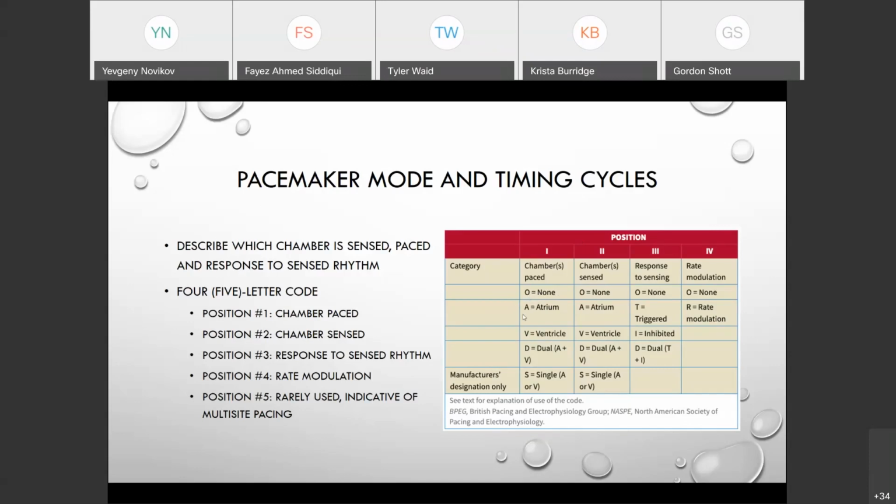If it starts with an A, that means that the atrium is being paced or has the potential to be paced. V means that there is potential for the ventricle to be paced. And D refers to you can pace both atrium and ventricle, depending on the conditions and the settings that you've set. The second position is similar to the first position, but it's which chamber is being sensed. And then the third position is what is the response that you want your pacemaker to do in the event that you've sensed a rhythm? So you want to inhibit activity or do you want to trigger activity? Or dual, you can do either one.